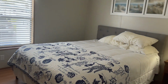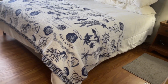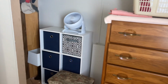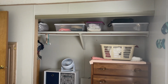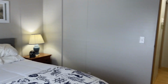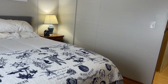And this is your primary bedroom and located in the rear of the home. This room is the full width of the unit, so 14 foot wide, and does have the vaulted ceilings and ceiling fan.